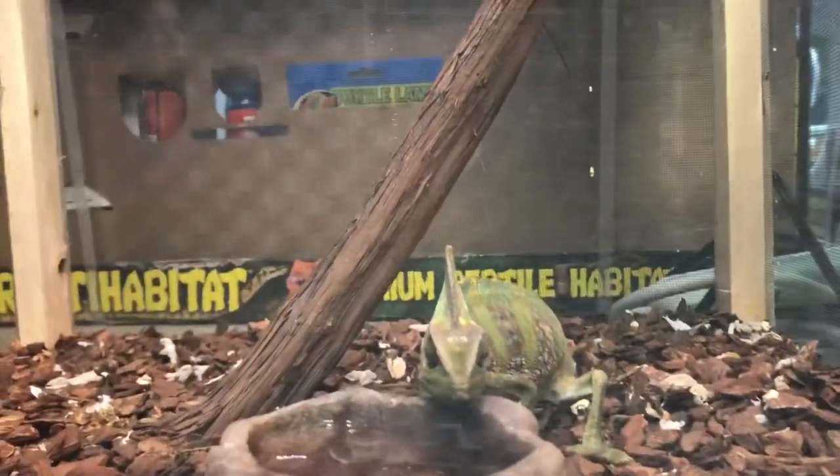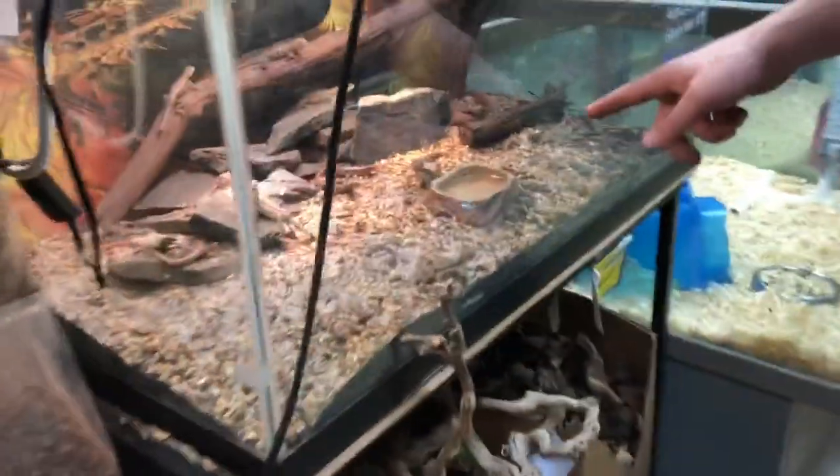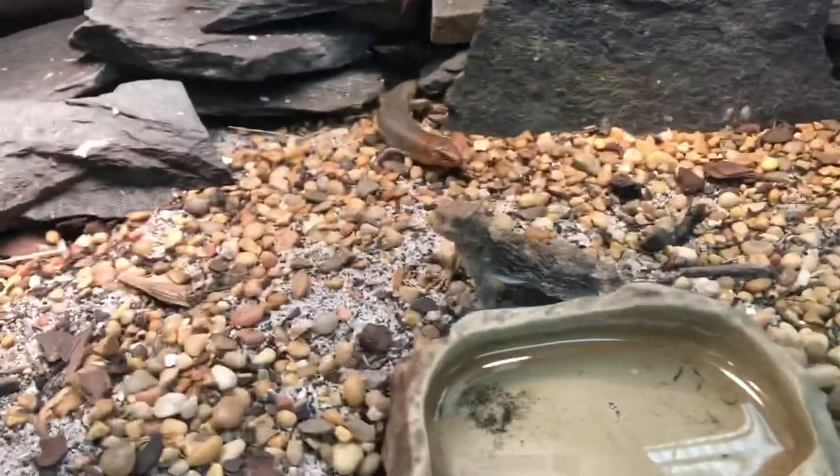Look at this guy. A veiled chameleon. Look at that. Awesome, dude. Yeah, wow. Oh, these are the horn toads. These ones, if you watch like Animal Planet or something, these shoot blood out of their mouth as a deterrent. That's awesome.